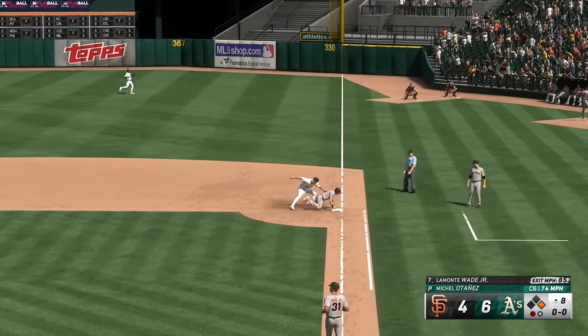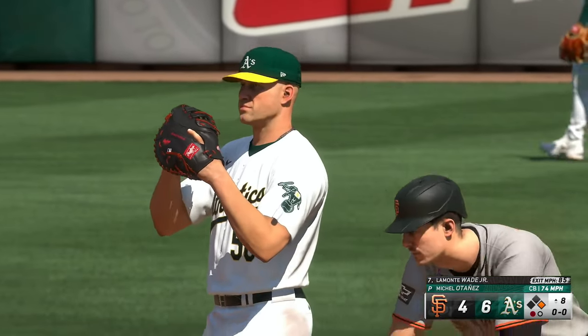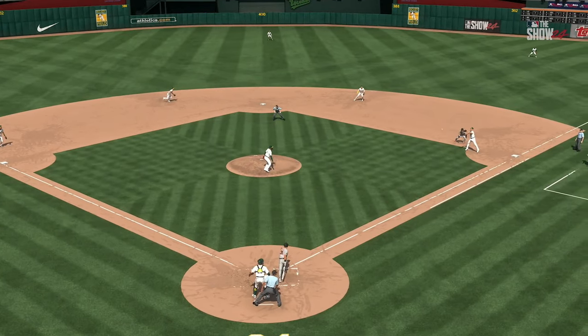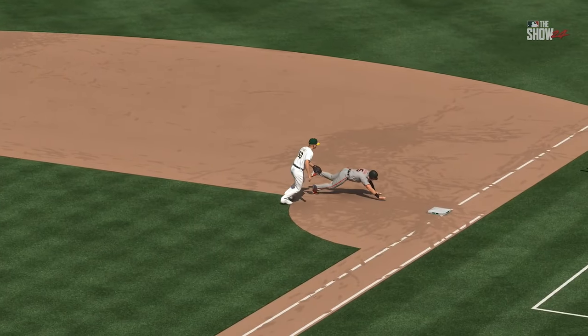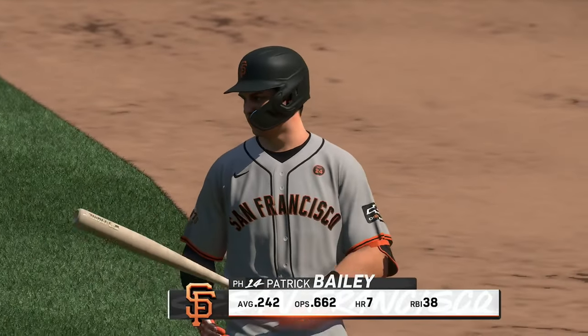Line drive, leaps, and he's got it. Race to the bag, but he's safe. Good job to avoid the double play. That's a big first out of the inning. He showed off the skills catching the line drive, but most importantly, he kept the runner out of scoring position. Things would look a little different if he didn't make that play.